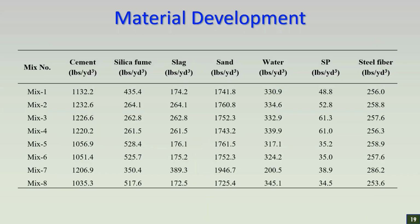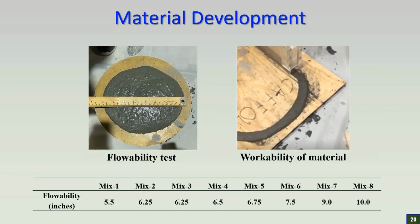Now, for the development of the material, we tested a lot of mixes, and some of them are shown here, from mix 1 to mix 8, on the basis of the workability and the flowability of the material. These are the compositions shown here for these mixes. For all of these mixes, the aggregate to binder ratio was mostly kept as 1, and 2% volume of steel fibers was used for all of these mixes.